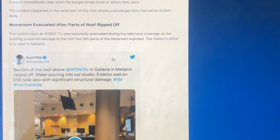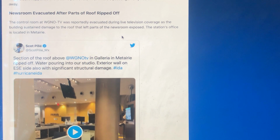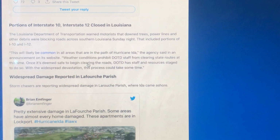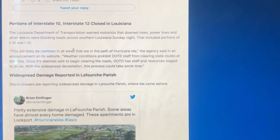Newsroom evacuated after parts of roof ripped off. So the newsroom in New Orleans, WGNO TV, the newsroom's roof was knocked off, so they all had to evacuate during live television coverage, actually. So that's really bad. Portions of Interstate 10 and Interstate 12 closed in Louisiana because of debris and power lines blocking the roads across southern Louisiana, especially Sunday night, last night. That includes portions of I-10 and I-12.